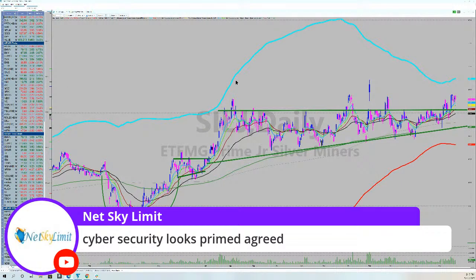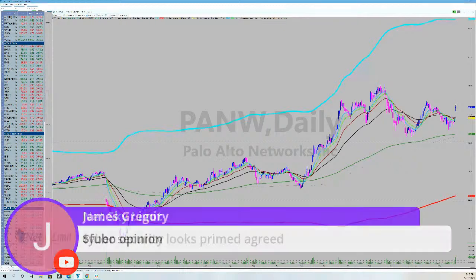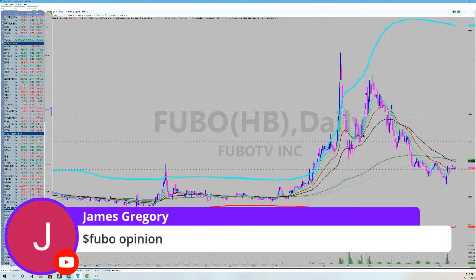Cybersecurity looks unbelievable. And you know what I forgot to mention is Palo Alto had a blowout earnings announcement, and that thing just gapped up. That should be on the list. FUBO and a lot of other innovator type of names.